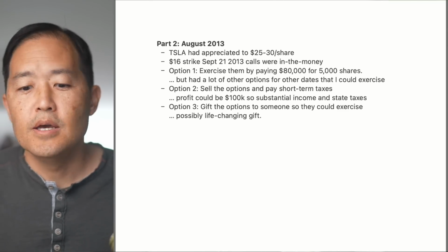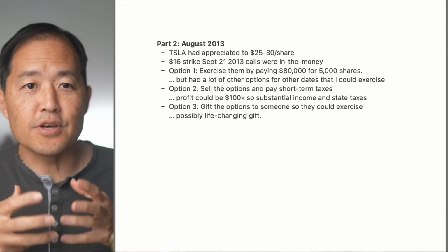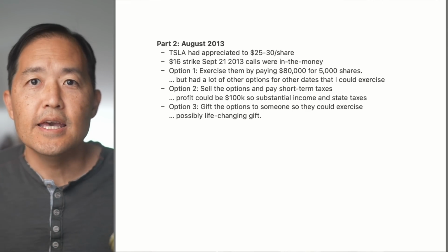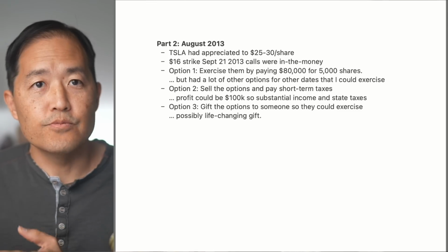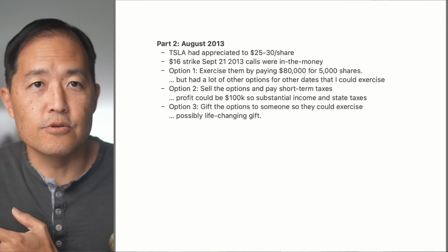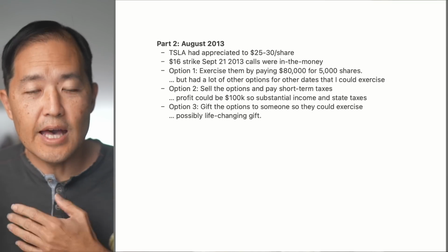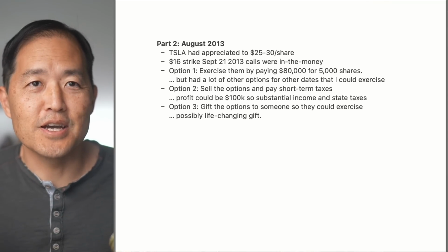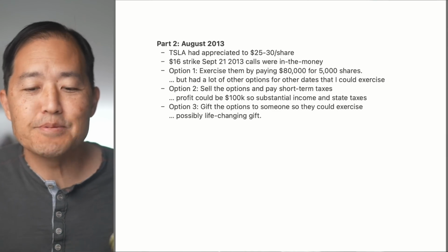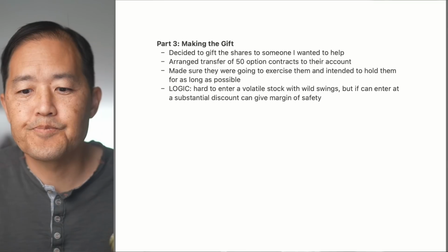All right, choice number 3 is I could gift the options to somebody, actually gift the contracts before their exercise, right, before the expiration date, and have the person who's received that contract choose to exercise those shares, or they could sell the contracts themselves. And if they chose to exercise these contracts for Tesla shares and they kept them long term, this could be an absolutely life-changing gift, mind-blowing in a sense.